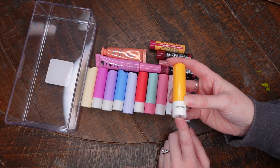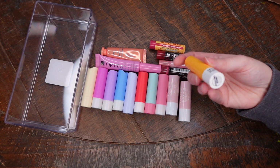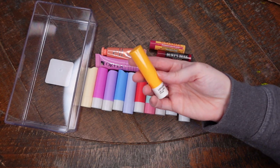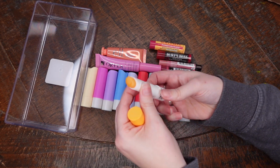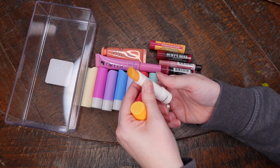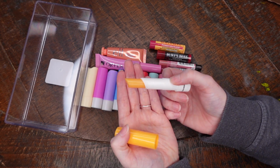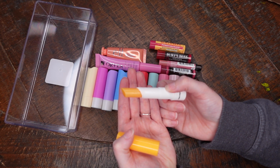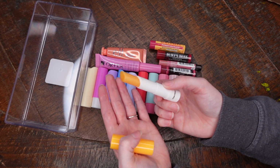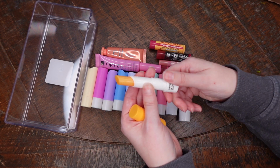This is a Tony Moly, I believe is how it's pronounced. This is their Lip Tone Lip Care Stick. I loved this product for a very, very long time. And while it's not completely used up, there's still a decent amount, I stopped using it because I found other things I liked better. Kind of. I still really like this, but I stopped using it for a while so that I would have it longer, and then I just forgot about it.